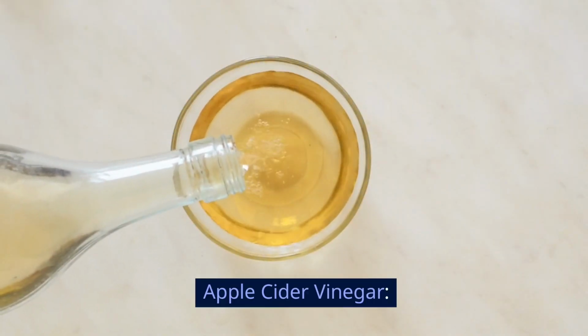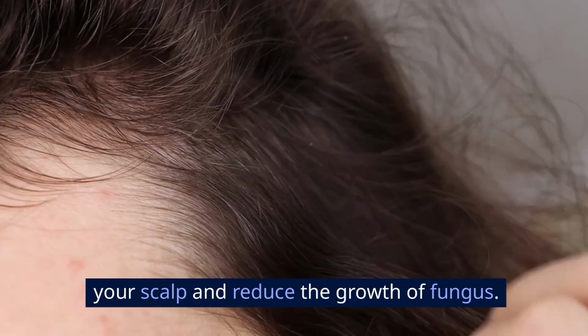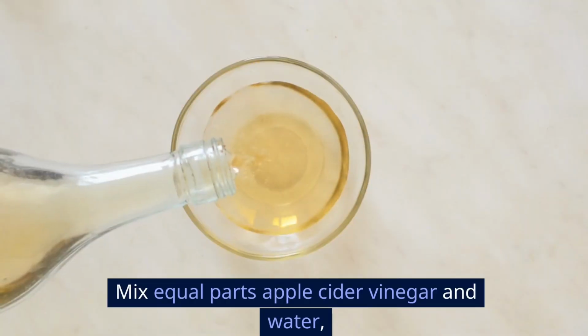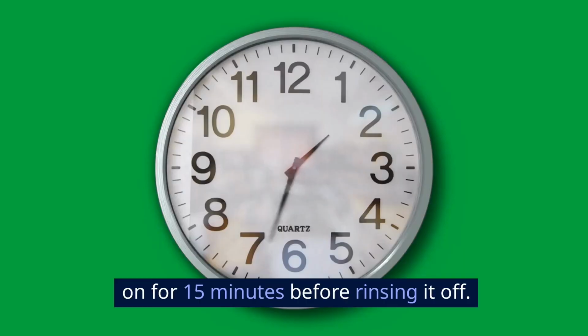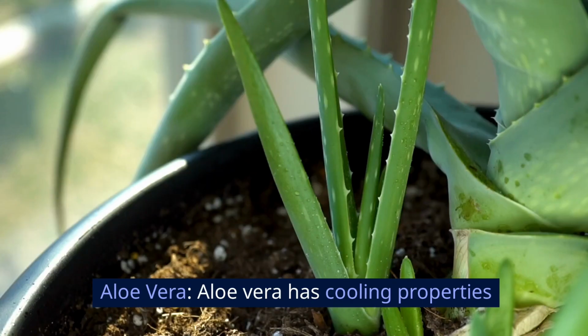Apple cider vinegar. This can help balance the pH of your scalp and reduce the growth of fungus. Mix equal parts apple cider vinegar and water, apply it to your scalp, and leave it on for 15 minutes before rinsing it off.